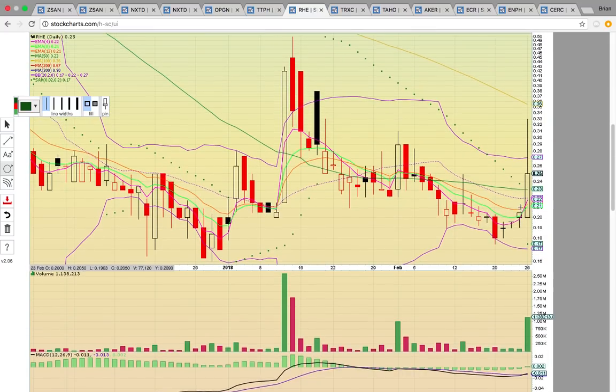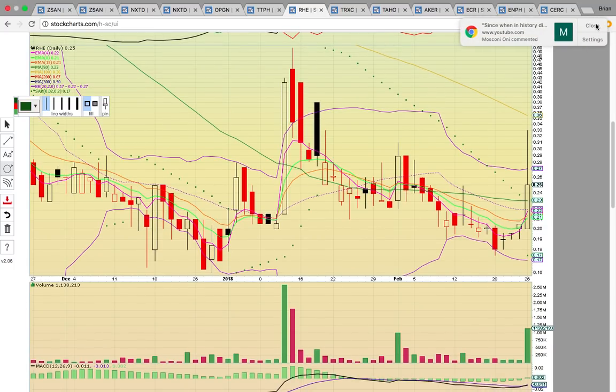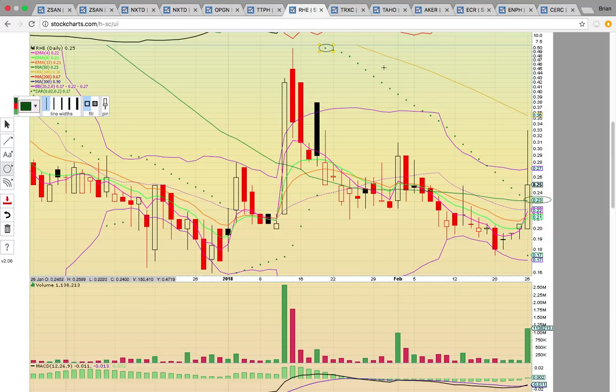And then today there was a close above the middle Bollinger Band, on the 50-day simple moving average. So you can see the dots were above the candles, and then they flip below here, and so that signals stop and reverse. The 50-day simple moving average is the big level to hold. If it can hold that level and then bust through the upper Bollinger Band at 27, the 100-day simple moving average at 36 will be the next target.